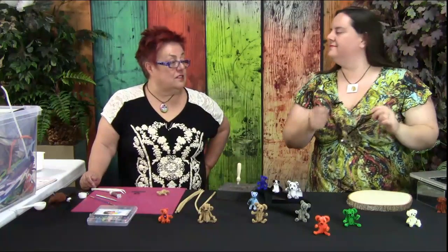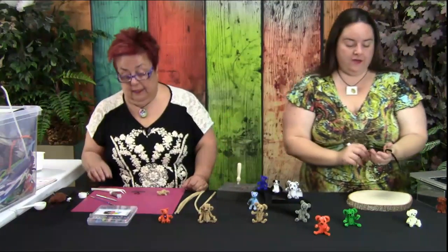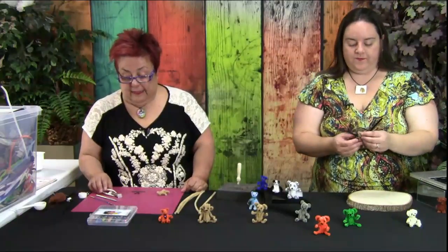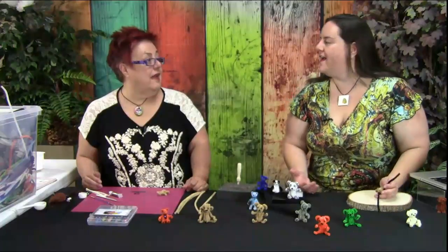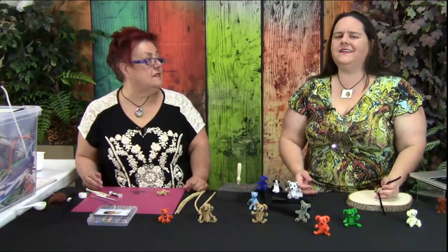You have your fox, right? The fox was all done in needle felting. But the fox is almost falling apart. And you have had that for three years or so, at least, right?